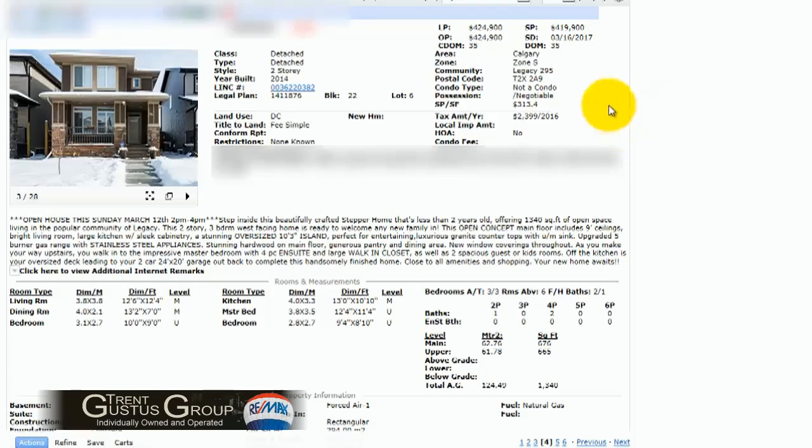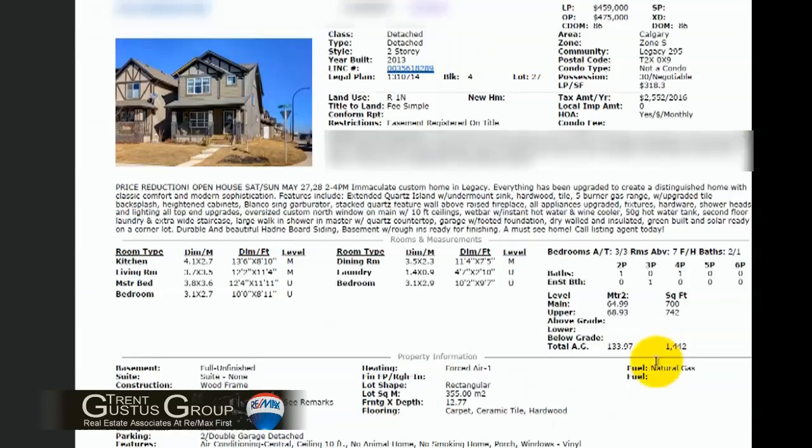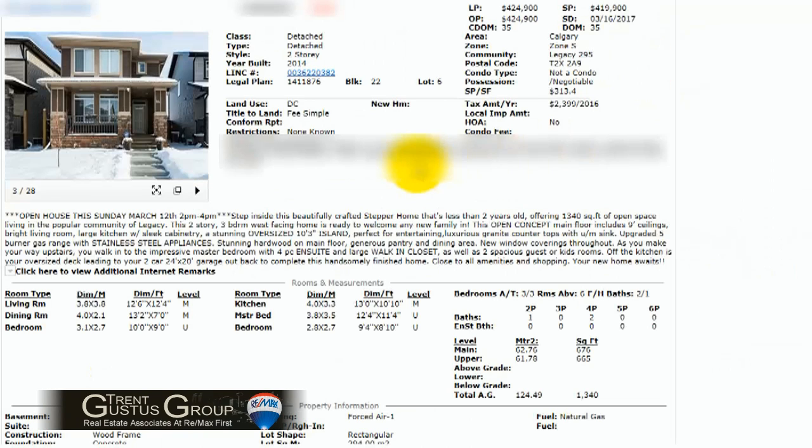So to demonstrate some value here, I want to discuss a previous sale in the area. Now, this is a property that was listed for $424,900. It was built in 2014 and it sold for $419,900. You'd say, well, that's much lower. But also, it was 1,340 square feet instead of our listing, which is 1,442 square feet, so 100 square feet bigger. How much does 100 square feet cost?